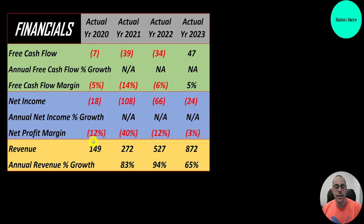Revenue is the sales for the company. So they are one of the many companies that sacrifice profit for higher revenue. And they've done great in this category. Their revenue grew 83% from 2020 to 2021, and then nearly doubled, grew 94% into 2022, growing another 65% to $872 million in 2023. So really impressive growth.